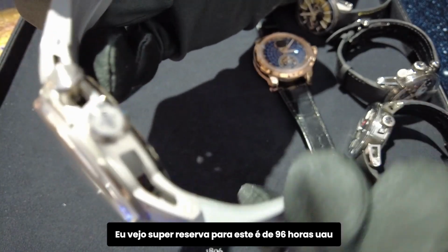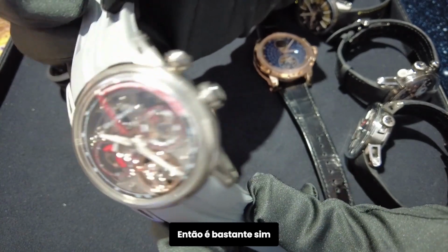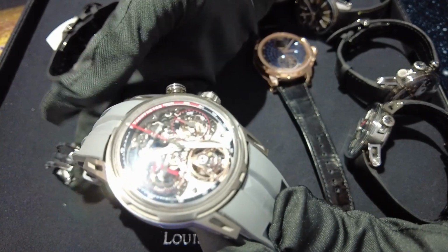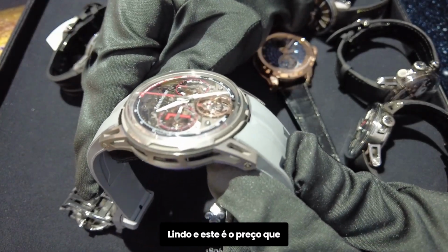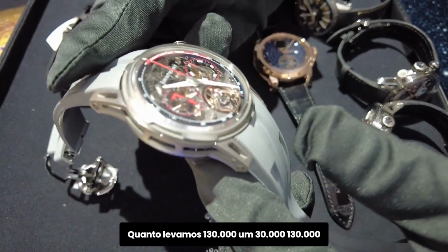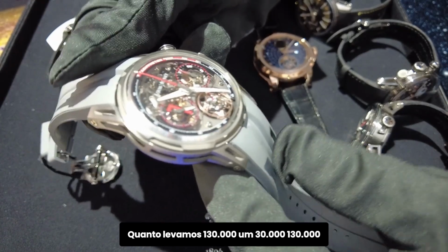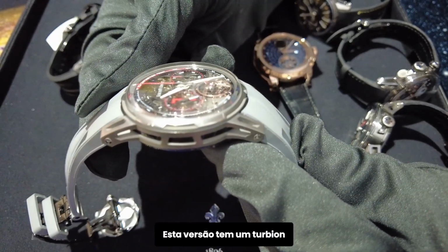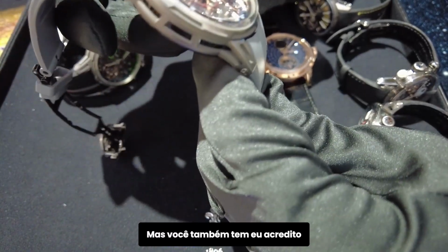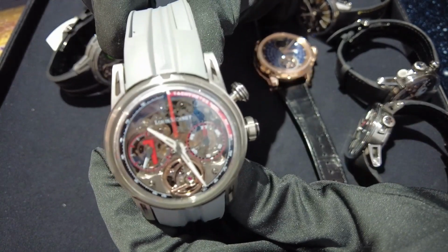The power reserve for this one is 96 hours. So it's quite a lot. Yes, exactly. And this one is priced at how much? The retail is 130,000. This version has a tourbillon, but you also have the version without the tourbillon, right? Exactly, time to race.